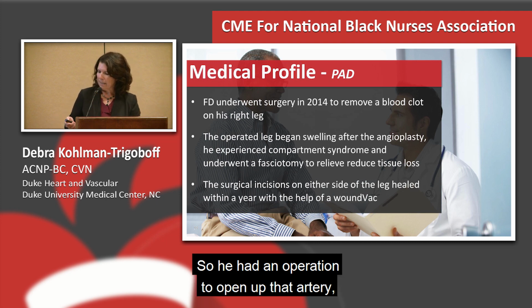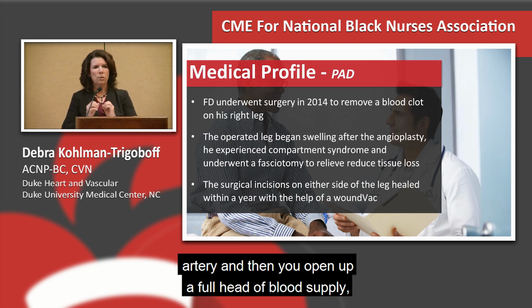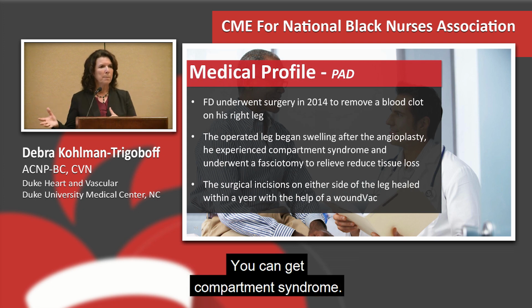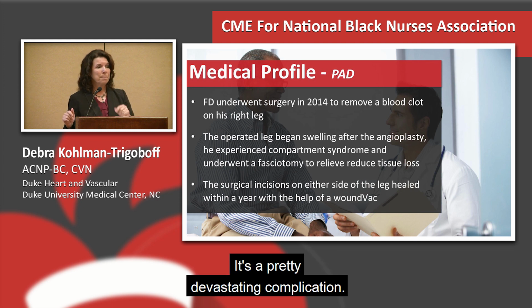So he had an operation to open up that artery, but what happens when you have lack of blood supply to an artery and then you open up a full head of blood supply? Then it swells. You can get compartment syndrome. How many people have seen compartment syndrome? It's a pretty devastating complication.